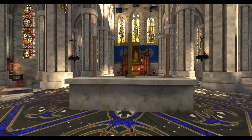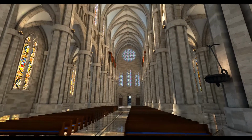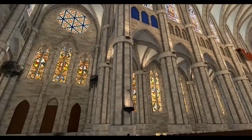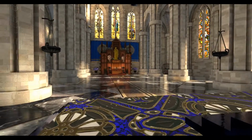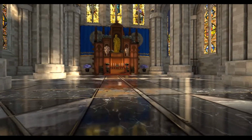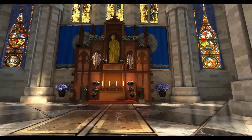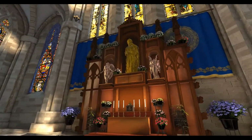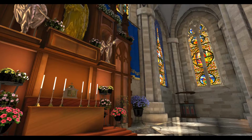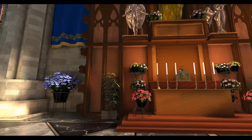Up here is a cross with two candles, right in front of the congregation. The pews have a blue seat. There's two levels of stained glass windows. And then on this side we have kind of an altar, a secondary altar. Two more angel statues, a lot of flowers, a tapestry behind. Assuming it's a golden statue of Mary. More stained glass, some shades or curtains there. Flowers and candles.